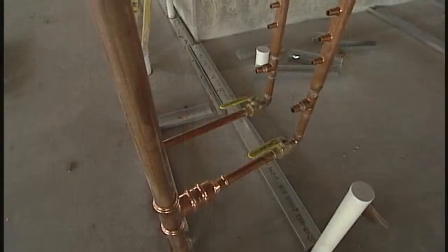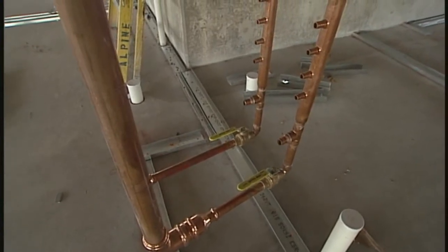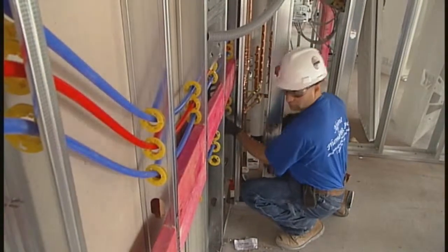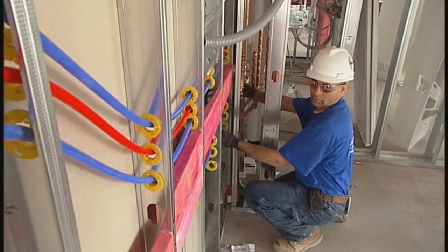Okay, and then as I look at these, what are these for? These right here are manifolds. They feed each unit. Once we get this stubbed up and we start roughing the actual units, we'll pull PEX lines to each individual fixture, the toilets, the sinks, the tubs, and we have shutoffs here so we can isolate each unit if there's a problem in the future.